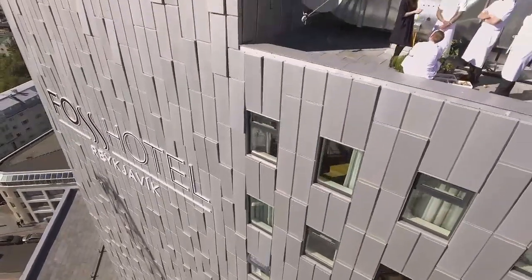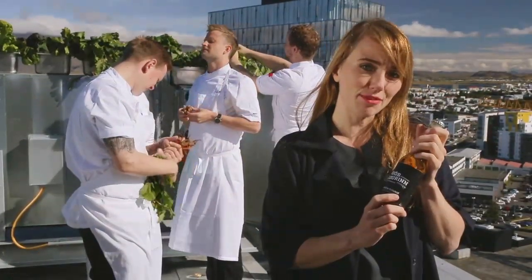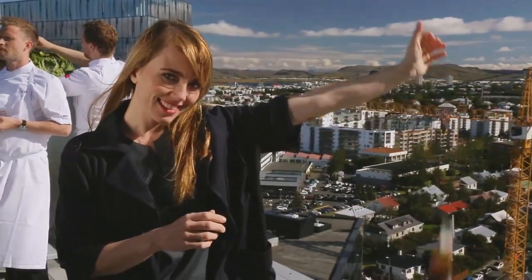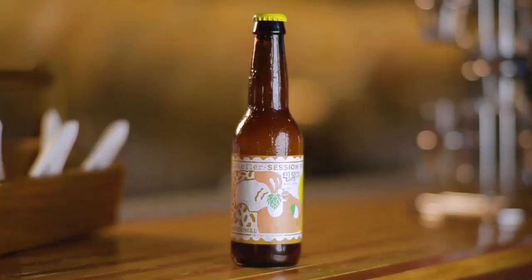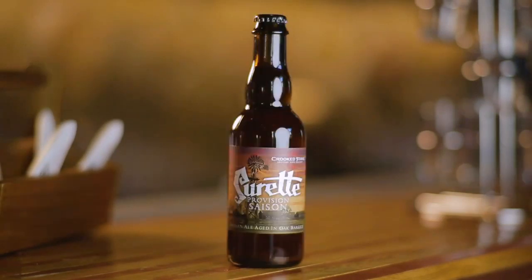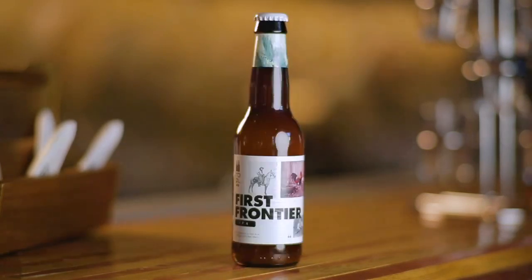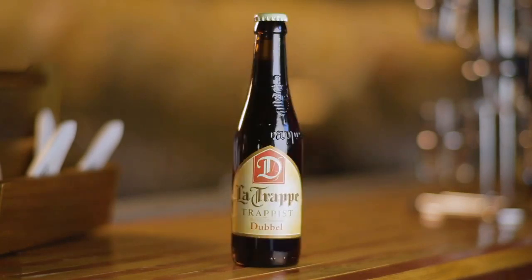Stórgarðurinn, or the Beer Garden at the ground floor at Foss Hotel Reykjavík, is a great meeting place for beer lovers and foodies alike. The Beer Garden offers a multitude of good beer on tap and bottled beer from all over the world. It offers over 150 different bottled beers from breweries all over the world, including Denmark, Sweden, Belgium, the US, Scotland and of course Iceland.